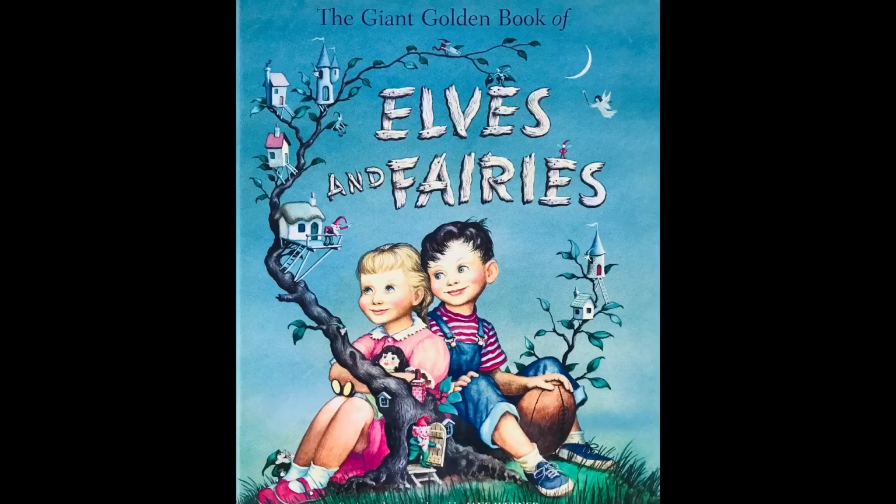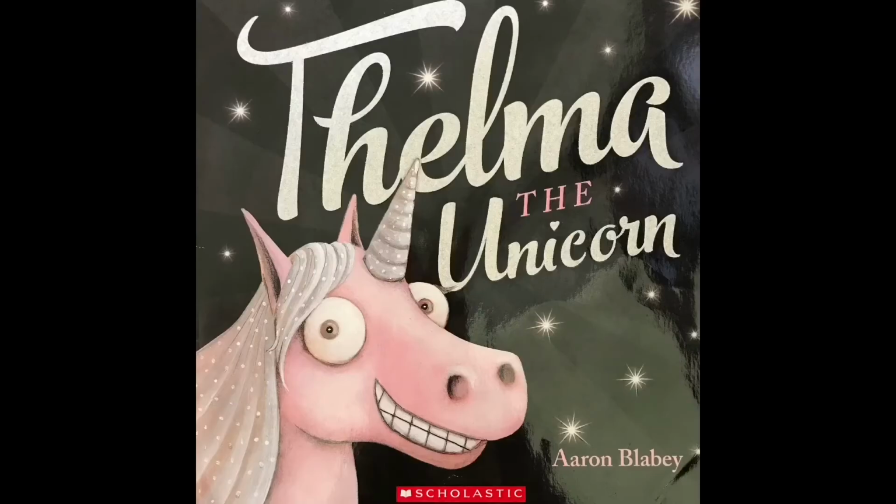For example, this book is called Elves and Fairies. And as much as I wish that elves and fairies were real, I know that they exist only in my imagination. And so a book called Elves and Fairies is a fiction book. Another book that we can tell just by looking at the cover that it is a fiction story is Thelma the Unicorn. Again, we have an animal that I would love it if unicorns existed in real life, but they don't. They exist in my imagination. They're a fantasy animal. And so a book about a unicorn is going to be a fiction book because I know that a unicorn could not exist in real life.